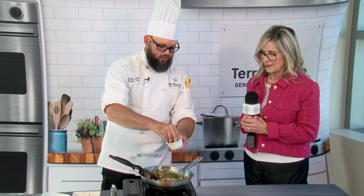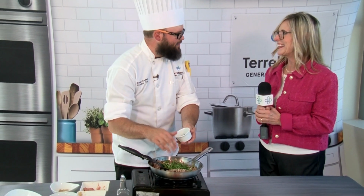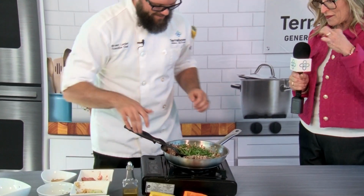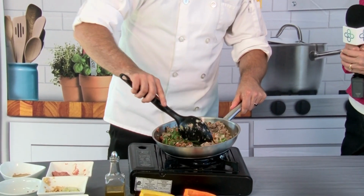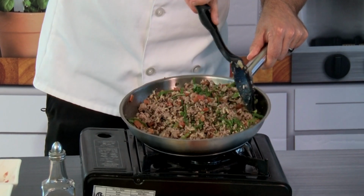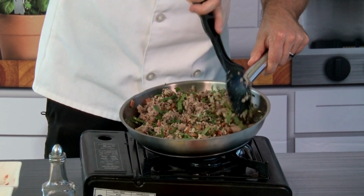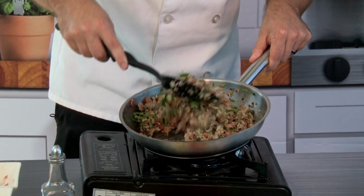All right. To this, we just have a chiffonade of spinach. A chiffonade. Chiffonade is just a fancy way of cutting it. Okay, so very thin. Yeah, like ribbons. Like ribbons. Okay. That way you get some green in there, some good vitamins. So super colorful.